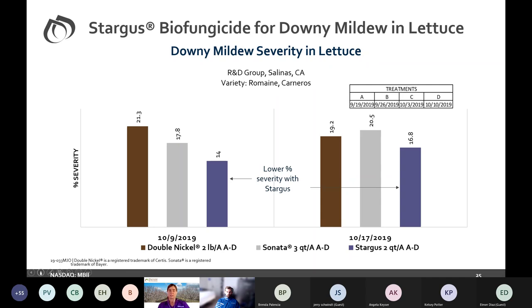If we look about a week later at the 17th of October sampling bars, which are on the right-hand side of your screen, we can see a little bit of difference within the standards, meaning that at that sampling date, the Double Nickel was lower, 19.2, the Sonata at 20.5, but Stargus still kept pressure down compared to the other two at 16.8. And I see there's a question in the chat. Taylor can address some of those, and if not possible, I will get back to those after I present these fungicide data and as he transitions into the insecticide data. But for now, that covers that slide, so we'll move on, please.